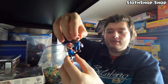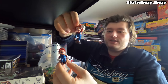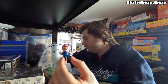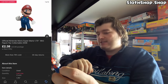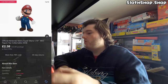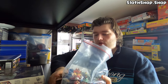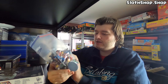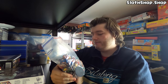And as you can see, we had this dude to look out for, and we also had this dude to look out for as well. So this is the one that has sold, and he has gone for £2.38. We've drastically reduced the price now of all of the Mario figures. If you are looking for a figure, they're pretty much all up for £2.50 each. And if you buy multiples, I am able to cut the postage for you.